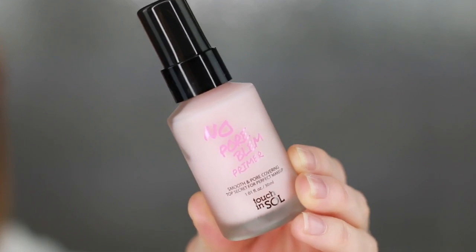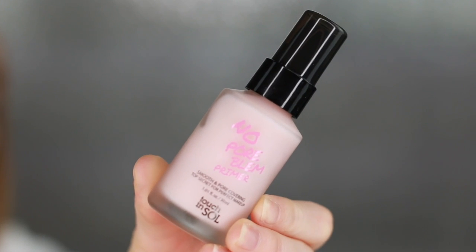The packaging, I can't decide how I feel about this packaging. Also, my friend Erin, hi Erin, also got this in her Boxycharm and it was shattered. So, zoinks. Okay, the next thing on my little card here is this Touch in Soul No Poreblem Primer.